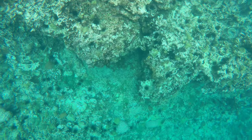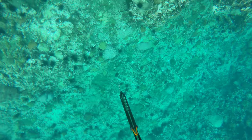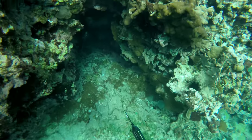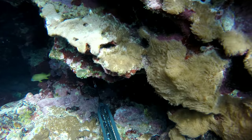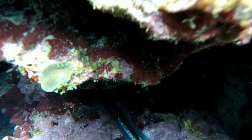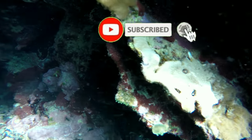So the guys came over. The diver with the flashlight was far away from them, so I decided on taking one of the smaller guns and went back down there to check it out at the smaller hole. When I went back down there, I got a better view. I saw that it was a mutton snapper. I took the shot, and I nailed it.